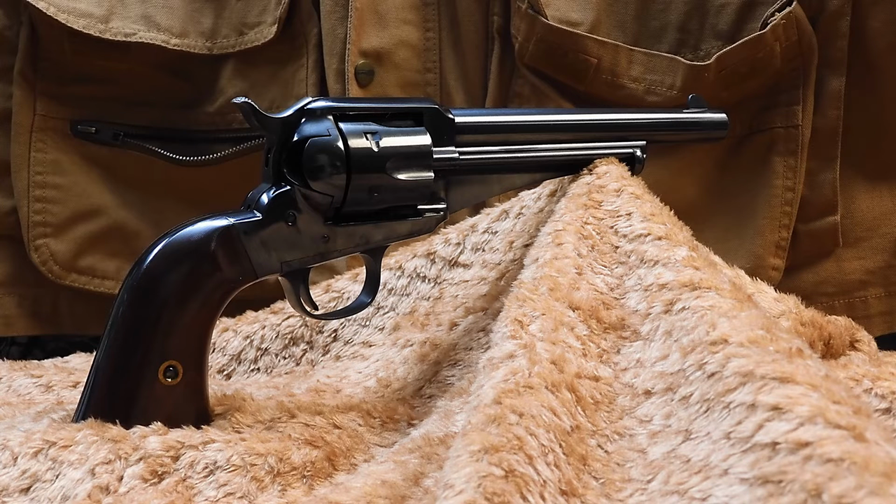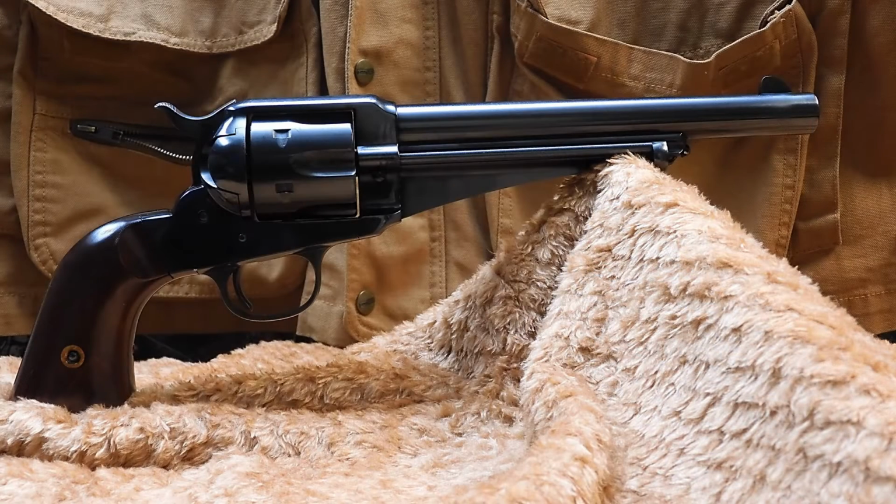Well, that's it for maintenance. I do believe I hear a range calling me, an Uberti 1875 Remington. So, let's get to it.